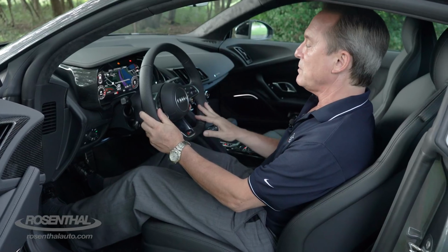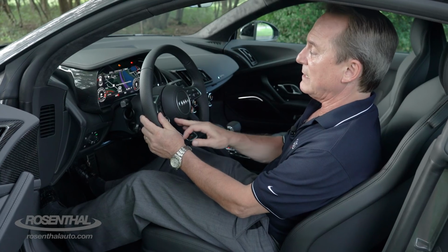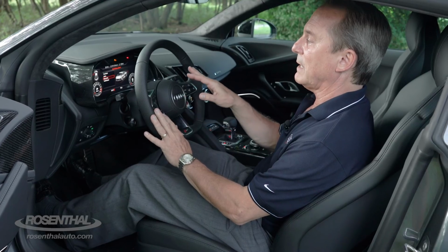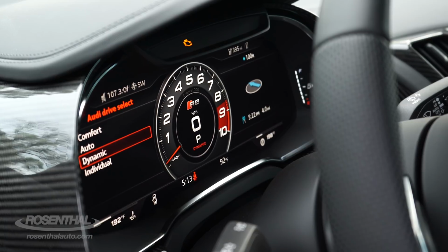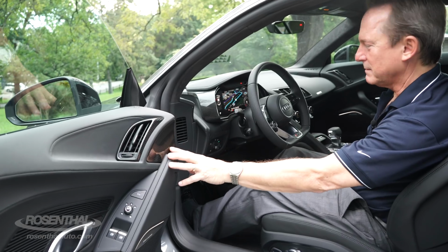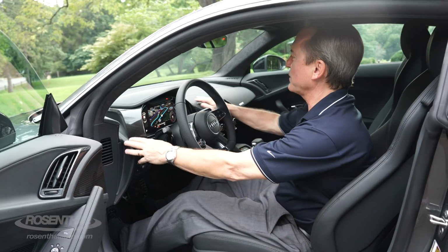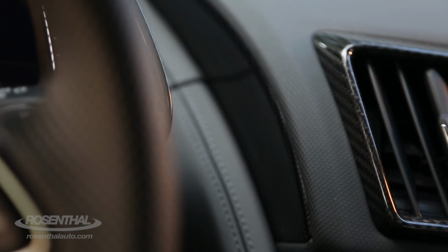With this model, you have your start stop button right here in bright red, you can't miss it. And then you have your drive select mode over here. So you can switch from a comfort mode, auto mode, dynamic mode, and an individualized mode that you can create. I love the carbon fiber accents right here, as well as throughout the interior. We also have a leather package where you have leather on the dash system, and this is where you can see their flying wing design with it.